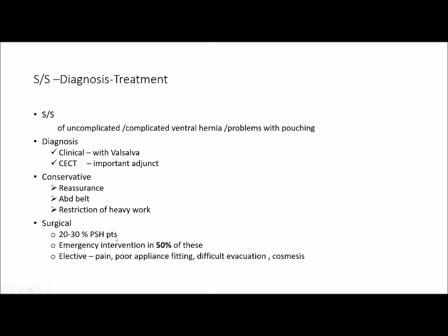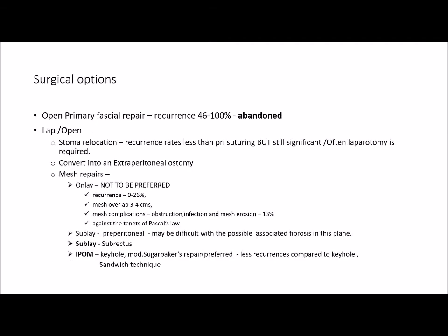Surgically, I said earlier, 1/3 would be required. Now, out of all these 1/3 patients, half of them would be requiring emergency intervention, half of them would be requiring the elective. And that elective is again, we all talked about the poor appliance fitting, difficult evacuation, and cosmesis, which can also be noted down as signs and symptoms. Difficult evacuation is again a problem because the whole of the bowel is lying there, compressing it. So difficult evacuation from the ostomy side is always there.